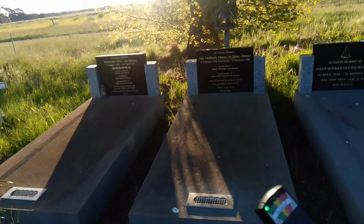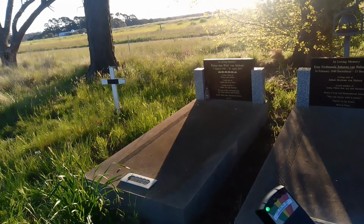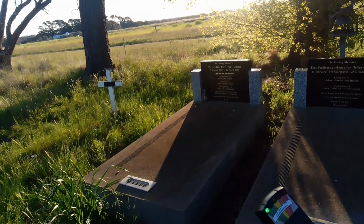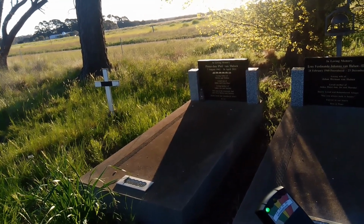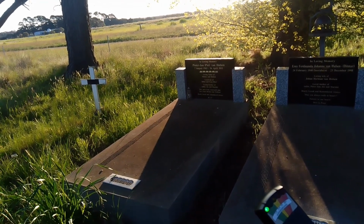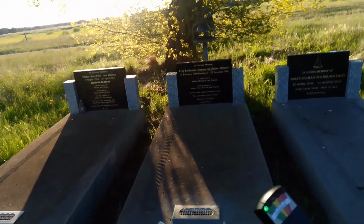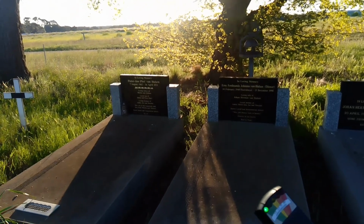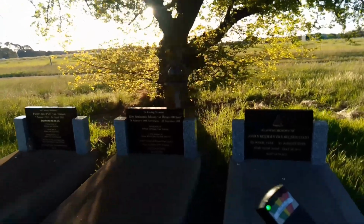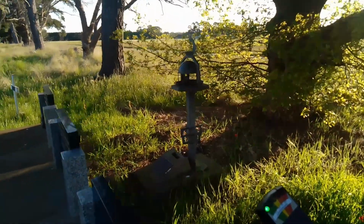So this is a family plot. Died in 1998, and Peter Jan Pete van Hulsen. Died in 2011. Now, these names here are very Dutchish, Germanic, and just behind there's an interesting little, just going to have a quick look. Oh, it's a stone. Here we go. See, you never know what you're going to find.